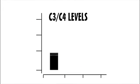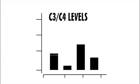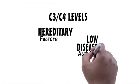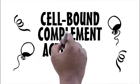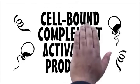Historically, doctors have used soluble C3-C4 to measure the presence of SLE. However, C3-C4 levels can be misleading and inconsistent because other issues can impact levels such as hereditary factors, low disease activity, etc. The exciting news is that there is another technology, cell-bound complement activation products, or CBCAPs, that can provide a more consistent and accurate measure of disease.